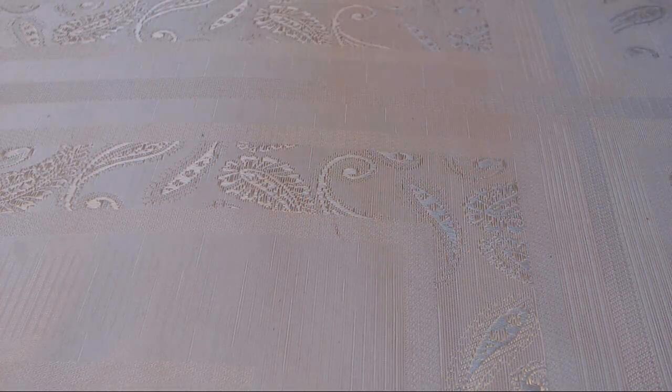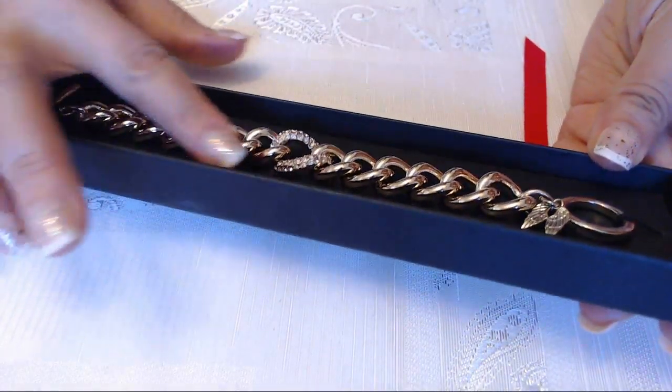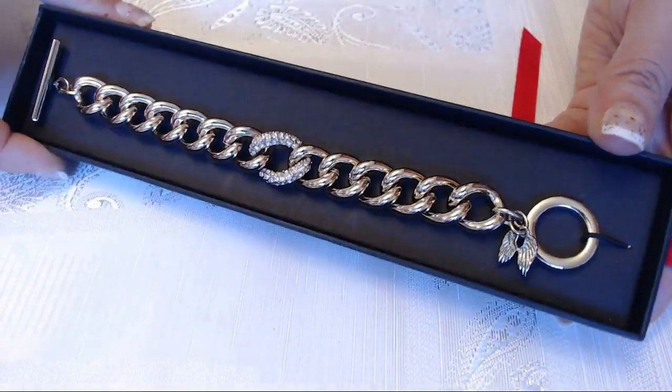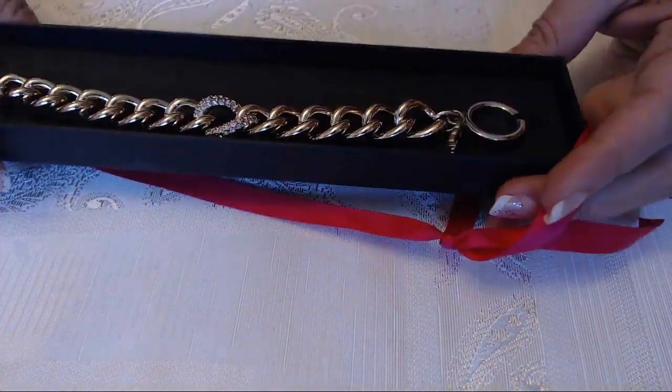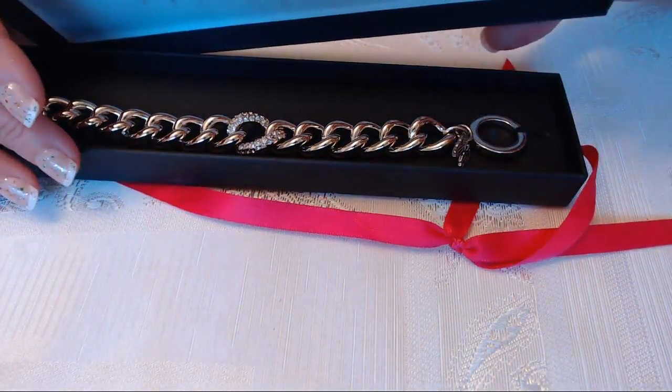And then we have a Victoria's Secret bracelet here. It's very nice, beautiful rhinestones here, and it does have the wings. It's never been taken out of the box. It's very pretty, and it was originally sold for $78. There's just some damage to the box, but it's not sticky or anything. I did clean it. And this one I listed for $18.